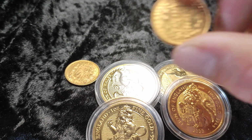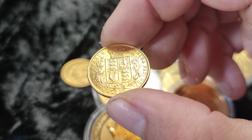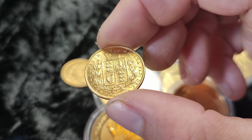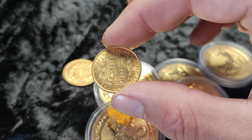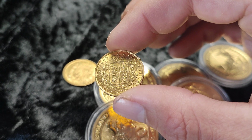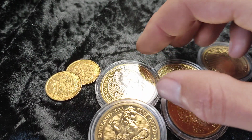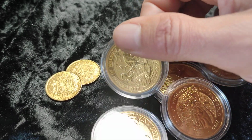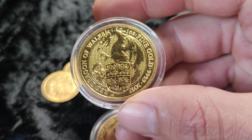Now, some people might say, well, I just want to get more gold and don't really care what gold it is as long as it's gold. And that's absolutely fine. That's another good option. And that's how I sort of started, just buying whatever was cheaper and in fractional sizes. But moving forward, the plan is just to buy the best value, usually bullion sovereigns, but if there is something fancy, I will pick it up on top.